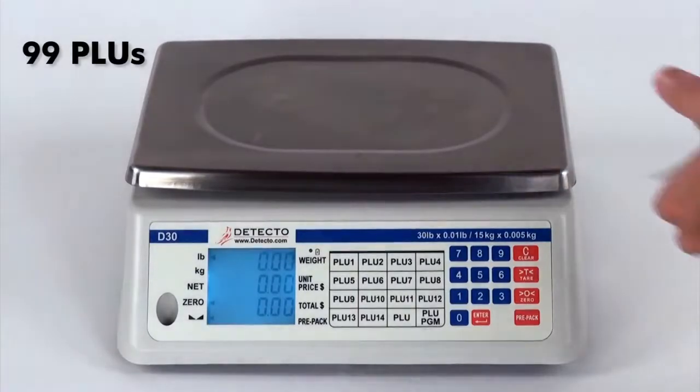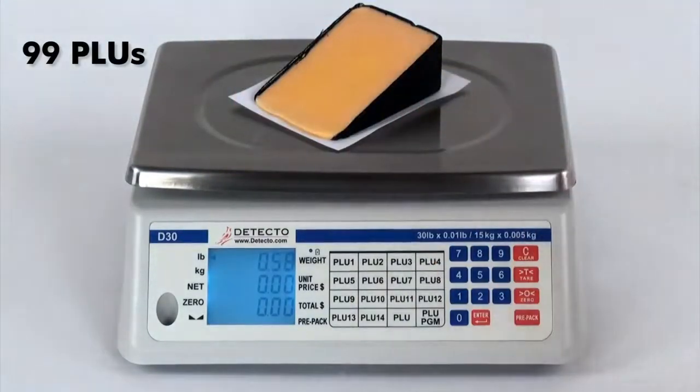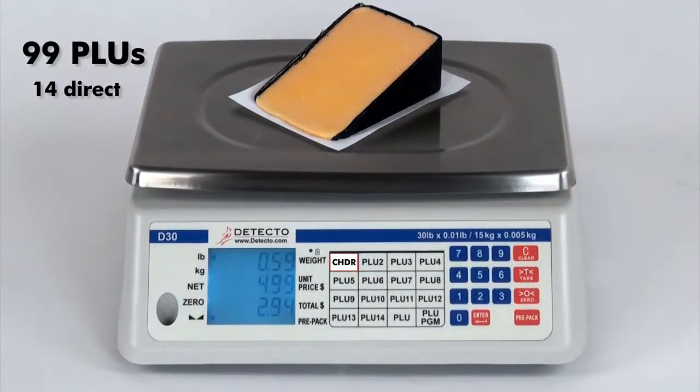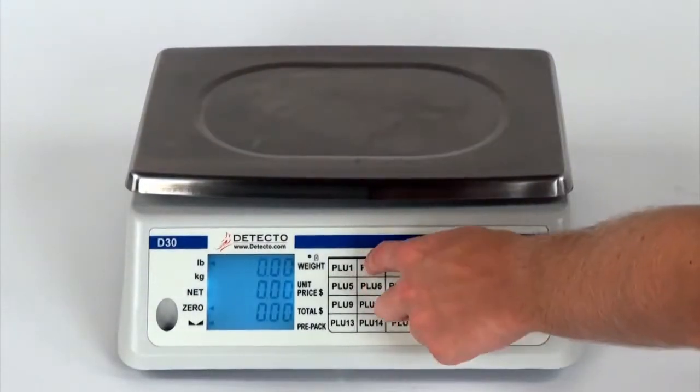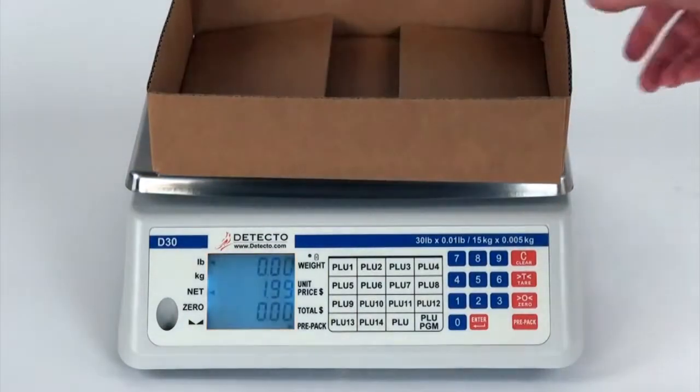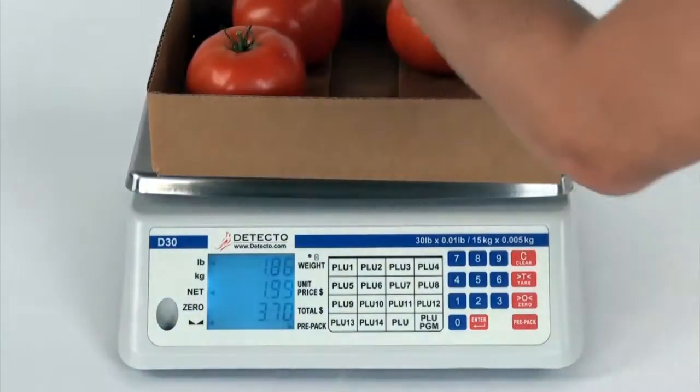The scale offers up to 99 easy-to-add price lookups, or PLUs, for fast reference. There are 14 direct quick keys for the most popular items and 85 indirect PLUs. The pre-packed key saves time by retaining the unit price and tare for repetitive price computing, making the operator's job even faster.